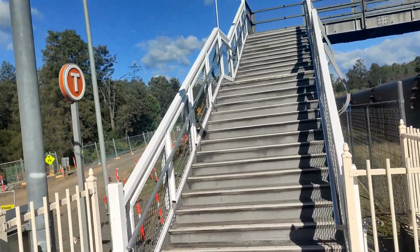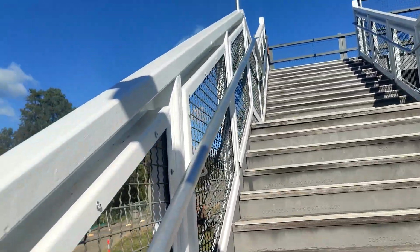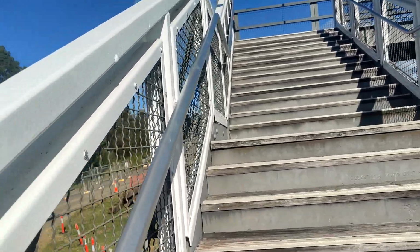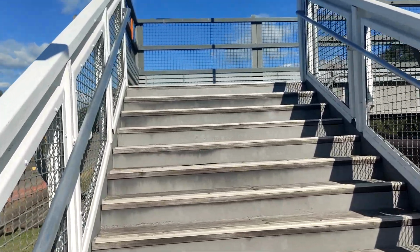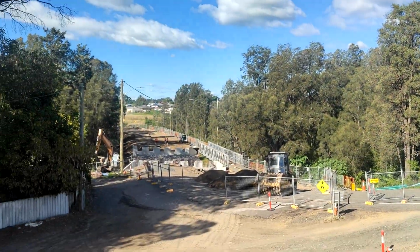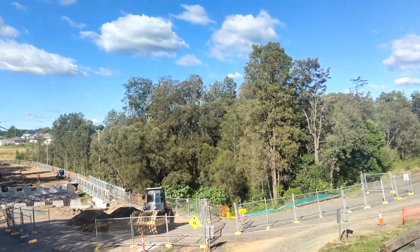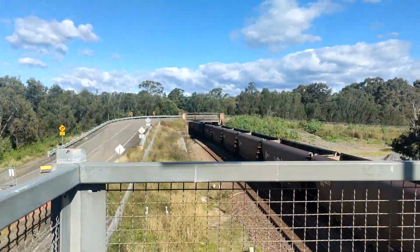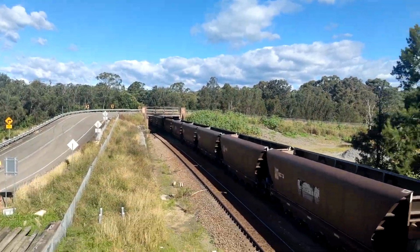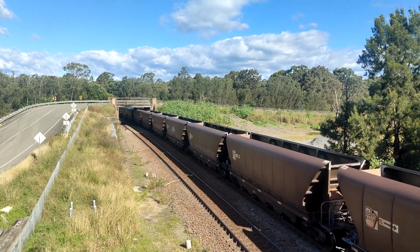Currently at Greta, a local road bridge is being replaced, and the road to Greta Station will be reopened on the 29th of April. This is the original footbridge from 1922. That is the replacement they're doing down there. I thought they were going to replace that older bridge up there, but it seems not. It's a nice view from here anyway.